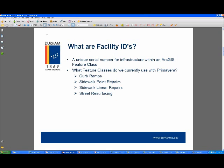We do that integration through an entity we call facility IDs, and the facility ID is a unique serial number for infrastructure within an ArcGIS feature class.